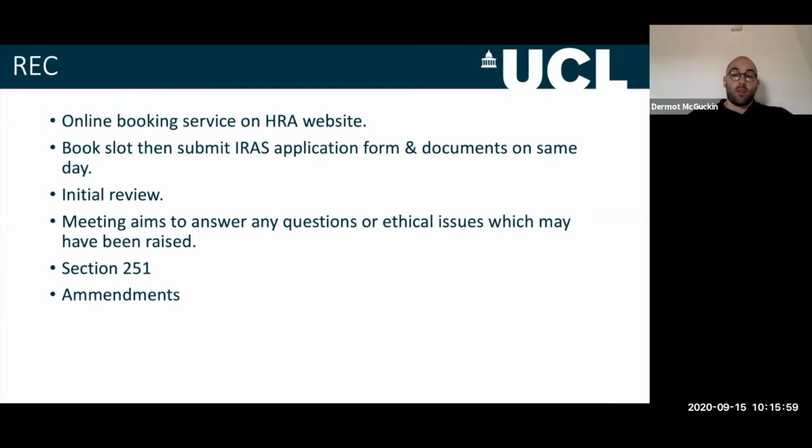It's important really to know your project inside out, so that you inspire that confidence and reassurance that you know your project and you know your protocols well. And you're allowed to bring other people into the meeting with you. So you might want to bring a PhD supervisor or members of the trials unit to assist with answering any questions.